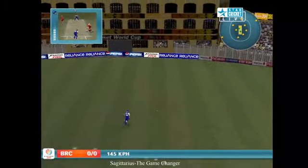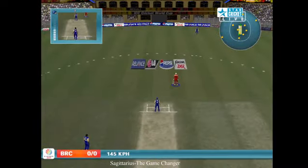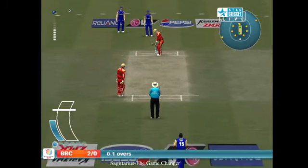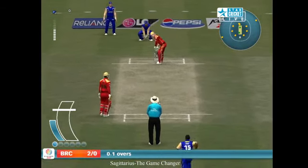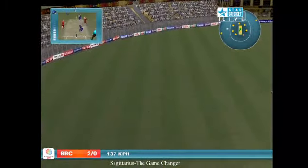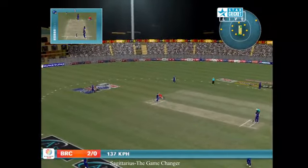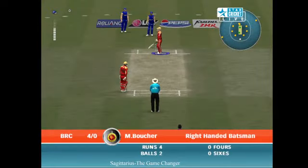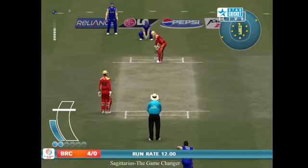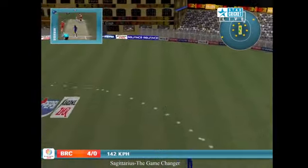Played into the gap. Turn that into two, that's good running. The sweeper picks up. He's pushing his luck a little there. That's found the gap in the field.